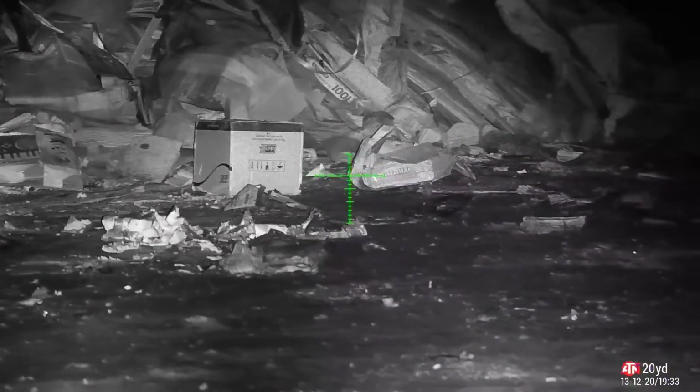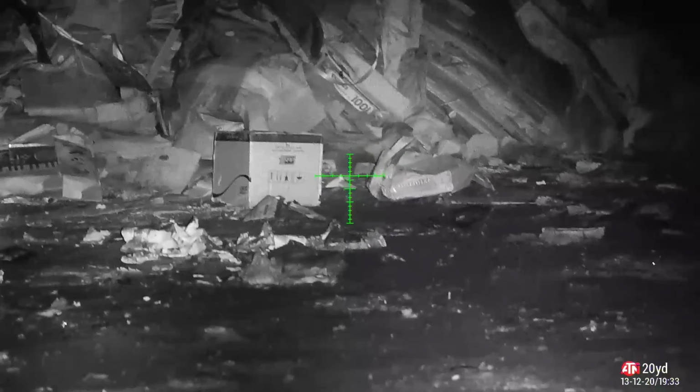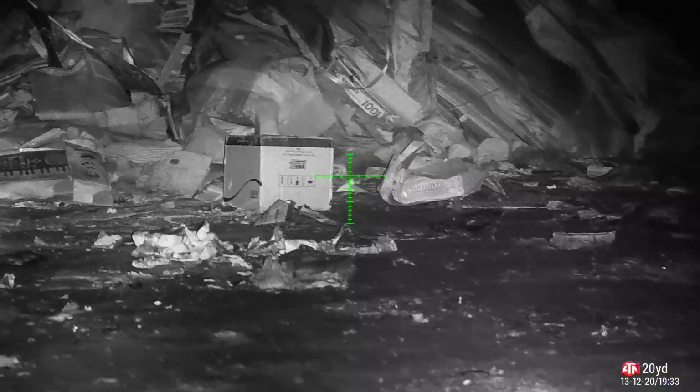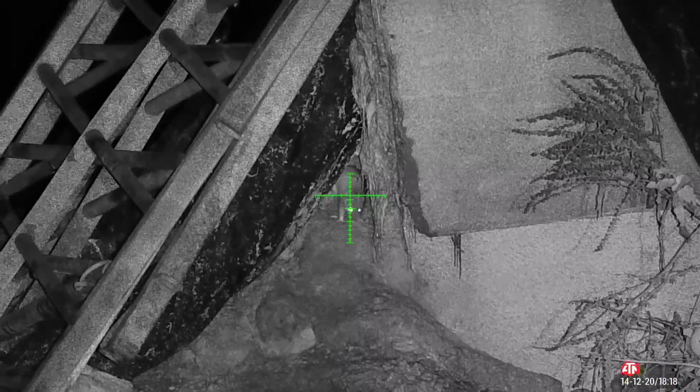Yeah, that one's down. We actually had a look at this one to see just what the devastation was, and the hole was huge. And there was quite a lot of internal damage as well. So very impressed so far.